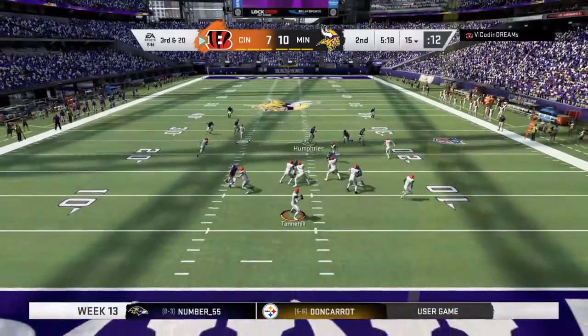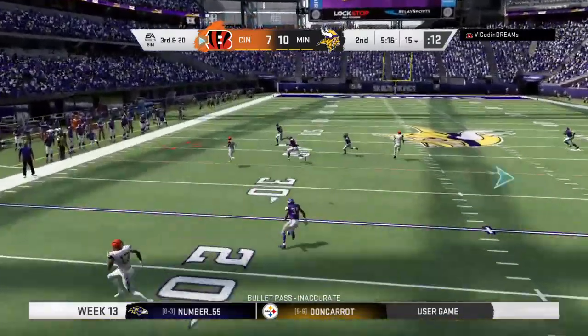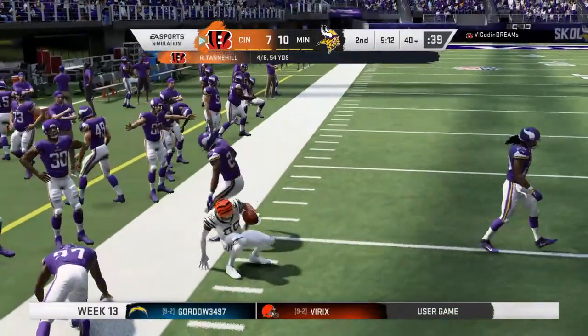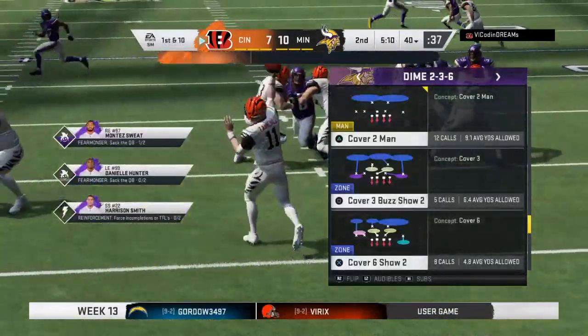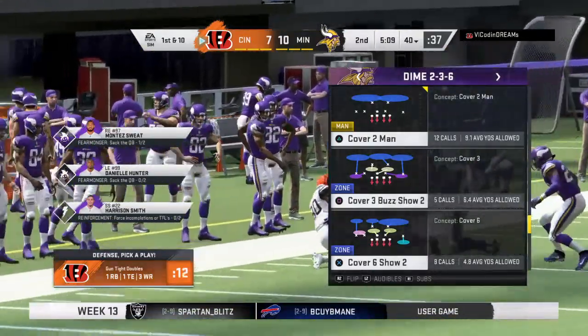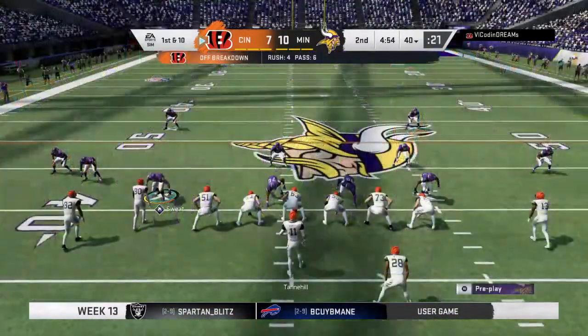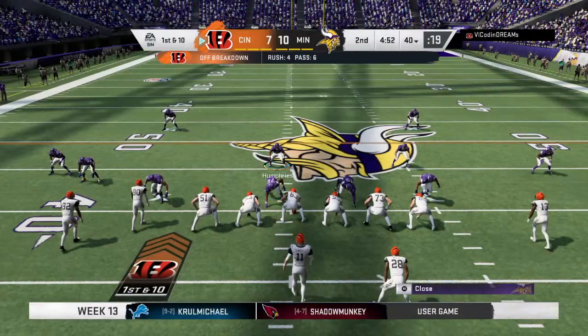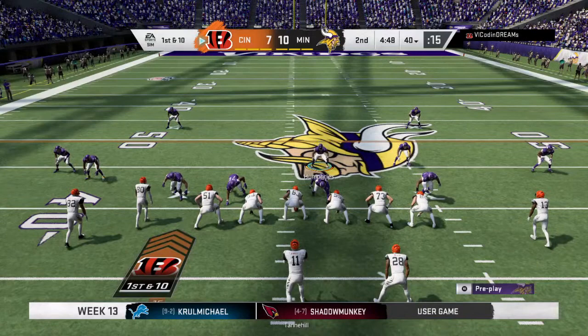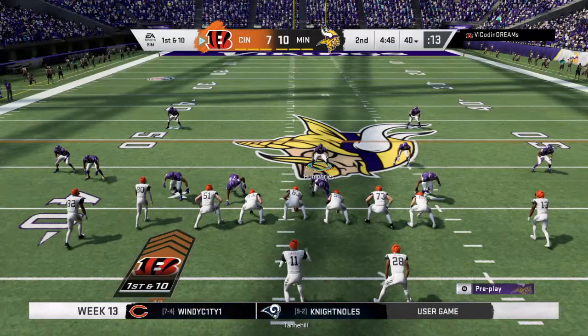It's 3rd and very long. Now it's Tannehill. Open man is Taylor. He's got it, and he'll be corralled well upfield right around the 40-yard line. 25 yards that time. But we're used to seeing the guy that you consider the number 1 receiver double covered. But how about this guy? He's double covered and finds a way to make the play for a 1st down.